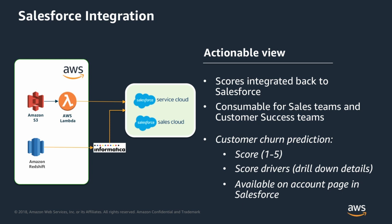All right, so now the fun part, as I promised, but I have even more fun coming afterwards. The Salesforce integration. We talked about how it's great to develop a great machine learning model. Our data scientists have amazing models which produce great scores. But unless we are able to display the scores to the people who actually need them, which are our sales representatives and customer success teams, the scores wouldn't be very useful. So we integrate the data from AWS back into Salesforce.